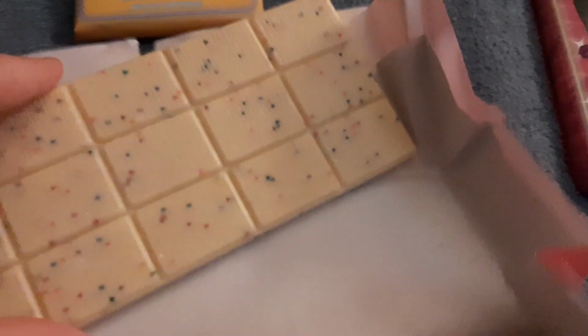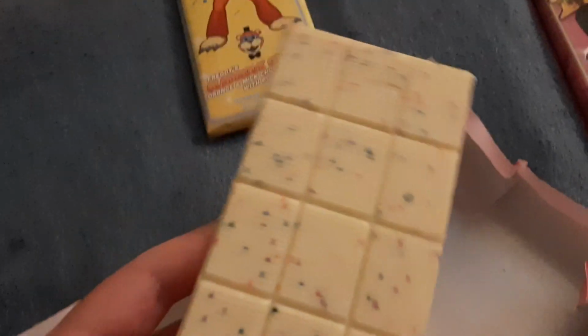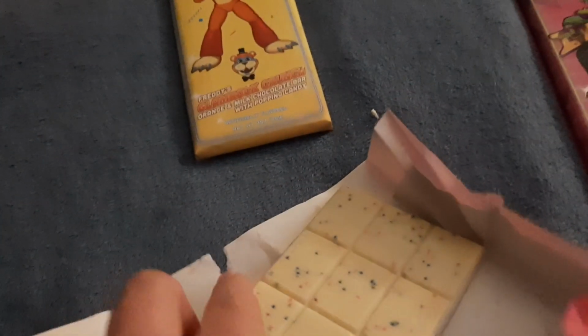It actually looks really good. Doesn't seem to have any FNaF memorabilia on there. It actually smells really good. I mean, it is white chocolate cupcake, so it is gonna smell good. But there's no symbols or anything on it. It's just a plain candy bar.